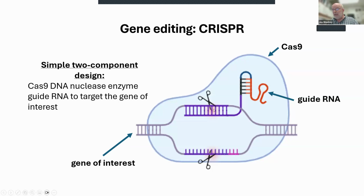DNA breakages are a dangerous thing to happen in a living cell. So plant cells and every other type of cell in nature will quickly try to repair the cuts that the Cas9 enzyme has made. But in the process of doing so, the cells make a lot of mistakes. Extra bases get inserted, some bases get left out. And so you're creating mutations. By taking advantage of the cell's sloppy DNA repair, we can make mutations in the gene of interest.